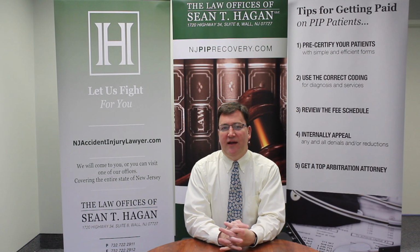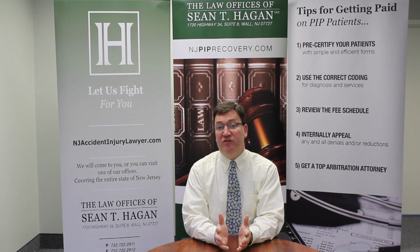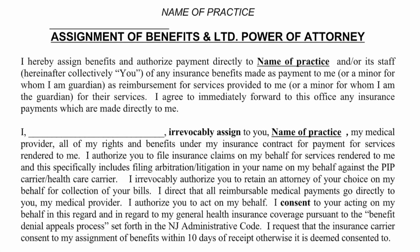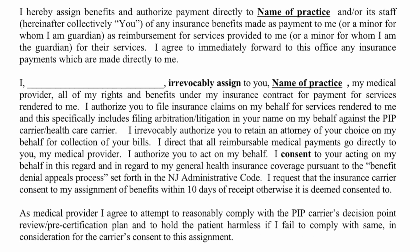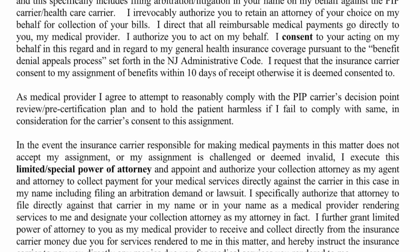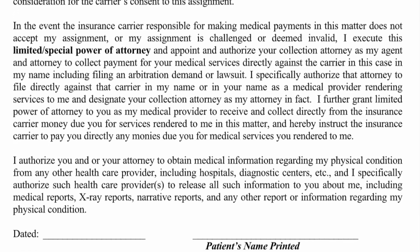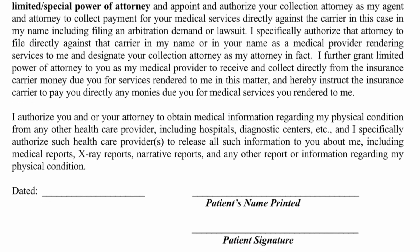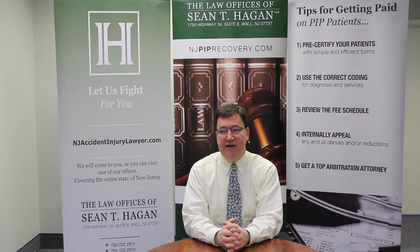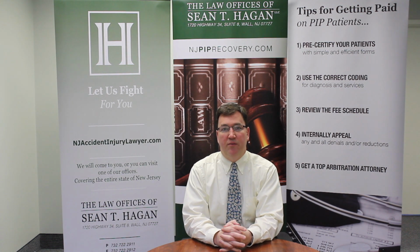One of the first things a medical provider should do upon seeing a new patient is get signed what's called an assignment of benefits. This allows you as a medical provider to go after, collect the bills from the insurance company, particularly in this case, auto insurance PIP. You should have a clear assignment of benefits completely filled out and signed by the patient on that first visit. This way you'll be able to bill the insurance carrier, get paid by the insurance carrier, dispute any issues, and eventually take it to arbitration.